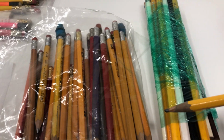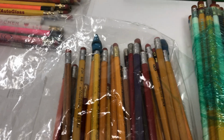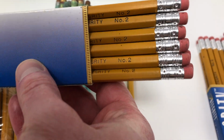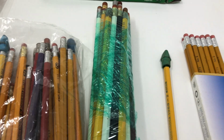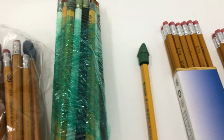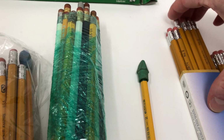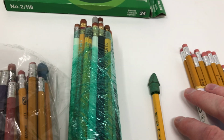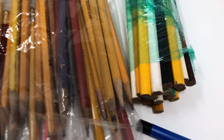Now, if you're growing up and you take those standardized tests, they'd always tell you to make sure you bring in a number two pencil. There are other variations of pencils. It all has to do with the lead. What makes a number two pencil a number two pencil? What makes a number three pencil a number three pencil?